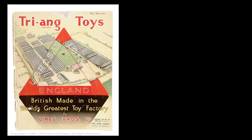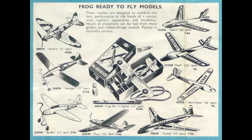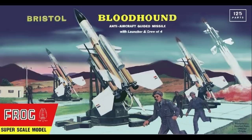Frog started making polystyrene kits in 1955, a few years after their chief rival Airfix. They released 9 new styrene kits that year, followed up by 33 more by the end of the decade. They had 32 aircraft models and a kit of the Bloodhound missile. The race for kit model dominance was on, but there was a problem with their name.